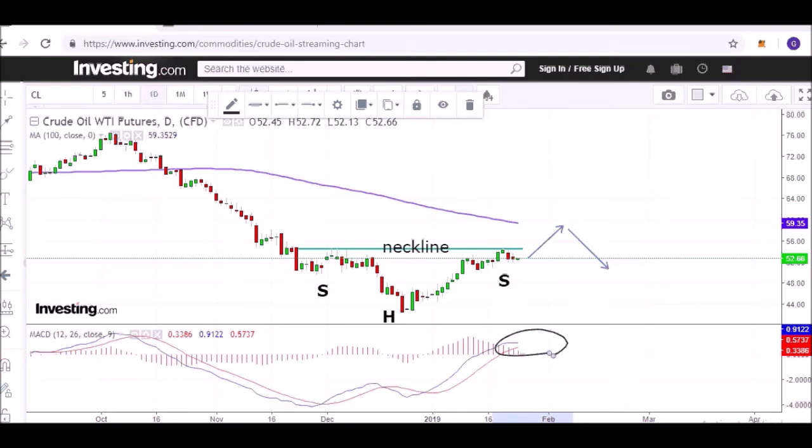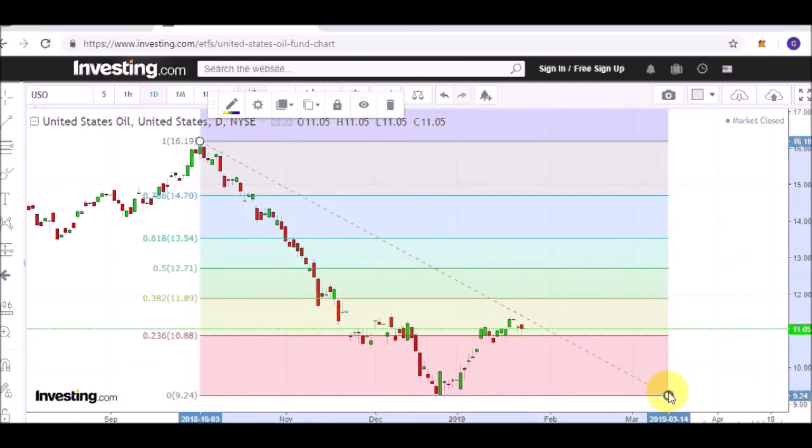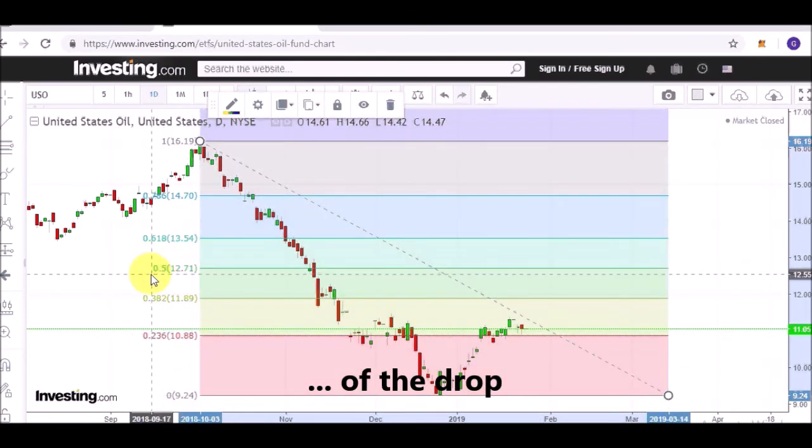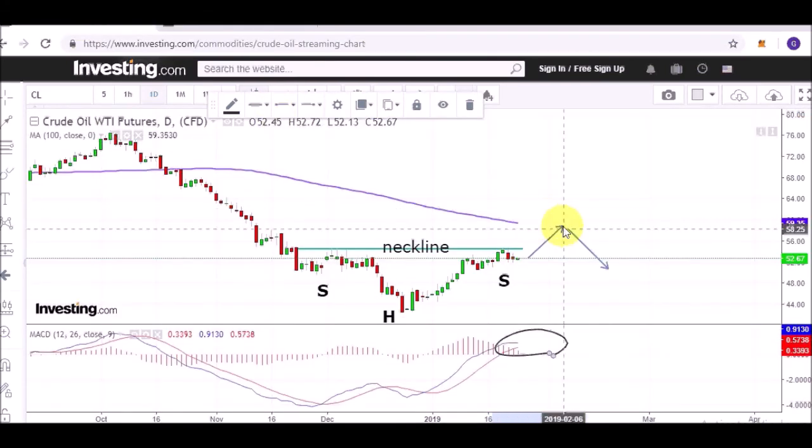Whether we see a measured move above the neckline all the way up to $63, or we see crude oil only reaching something like $59 at around the 100-day moving average, in either case, I think there is still some sort of upward potential in crude oil. I'm still holding USO, which I entered at about $10 or so. And even if crude oil or USO only retraces, say, 50% of the rally, that would be a nice price of over $12.7 on the USO and $59 on crude oil.